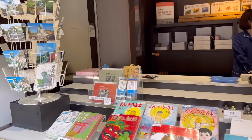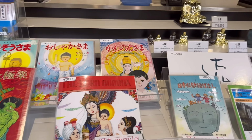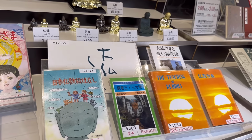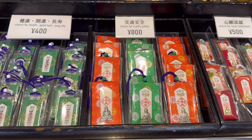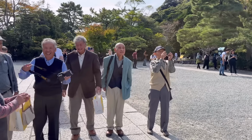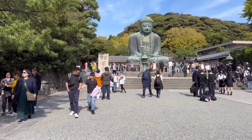So postcards, folders, and booklets, books of teachings of the Buddha. Charms for different meanings. The charm for traffic safety. Driving exam, I need this one. For taking pictures. All right, next, let's say goodbye to the Buddha. Ah, what a nice Buddha.